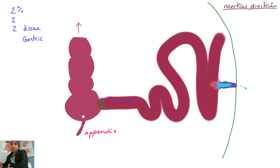But now when you have gastric tissue, that is the problem. And those patients are symptomatic. Those patients who have gastric tissue in the diverticulum are symptomatic. Without the gastric tissue, with normal tissue, they're asymptomatic.